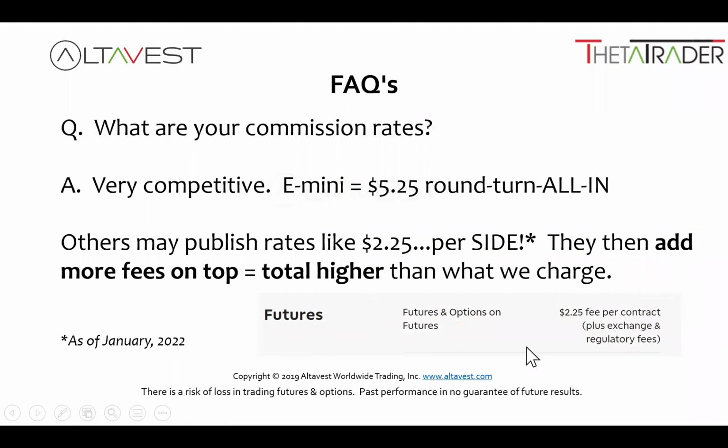This is a big box brokerage firm, and their rates, they say, are 2 1/4 per contract. And you think, well, that's a lot less than what you're charging, Eric. Well, no, it's not. That's per side. And then they charge clearing and exchange fees on top of that, which they don't show you here. And it ends up being more than what we charge. So our rates are very competitive.